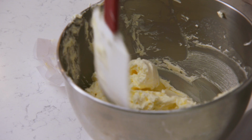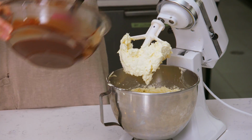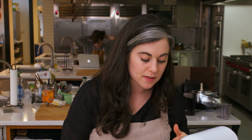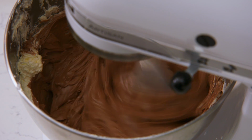You can already see that we have the beginning of a really beautiful, smooth, light, creamy buttercream. Just scrape all the chocolate in. It's important at this stage that the chocolate isn't warm because I just did all this work to make this really fluffy, beautiful, smooth buttercream. And if I add hot chocolate to it, it melts the butter and then I have liquid again.